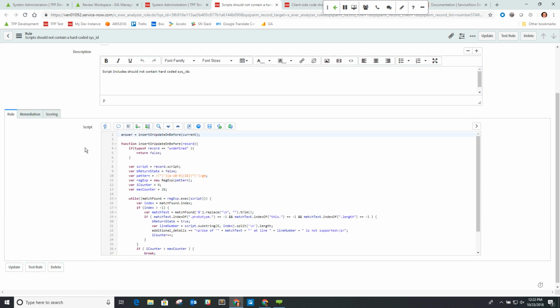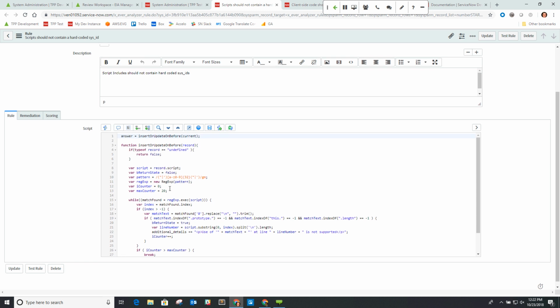And really what these rules are primarily doing is testing a Boolean answer. Does this record have the presence of this or does it not have a presence of this, right? So in this case, it's looking for, based off of some pattern, something that looks like a hard-coded sysid, and then highlighting where within that code, or multiple places within that code, it found that particular reference, right? And then returning yes or no whether it found that or not.